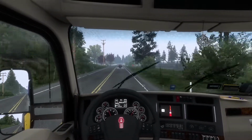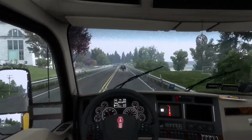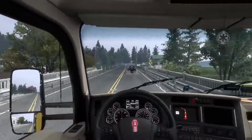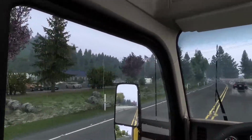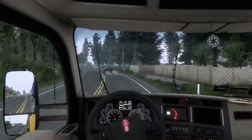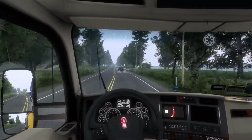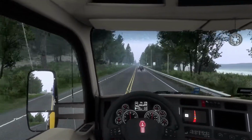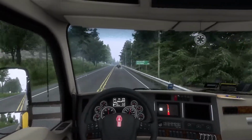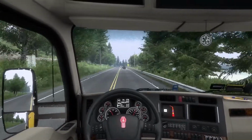Hey, there's a UPS truck. Go straight on. Yep, we will continue straight on. Oh, that's nice. I wonder what that is. Cool looking building. Little Rose, maybe is what it was? I couldn't tell. Hopefully I see it when I'm editing. Port Angeles is 39 miles out, so we're making some good headway there.